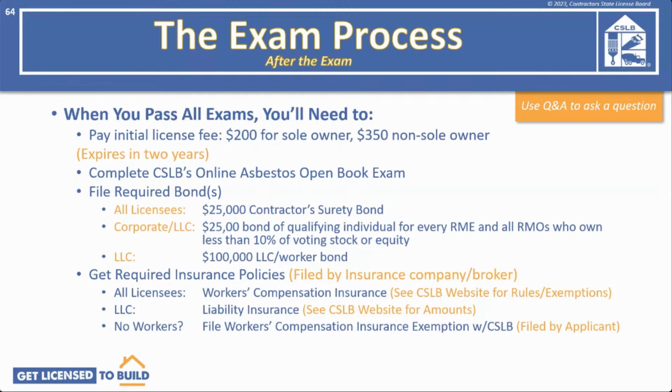Please note that worker compensation insurance is also required for all contractors applying for C8 concrete, C20 warm air heating, ventilating, and air conditioning, C22 asbestos abatement, C39 roofing, and C61 D49 tree service classifications, whether or not they have any employees. If you are going to be an LLC, limited liability company, you will also need liability insurance. See our website for more information. Please note that your insurance company or broker can submit your insurance information to CSLB directly on our website.